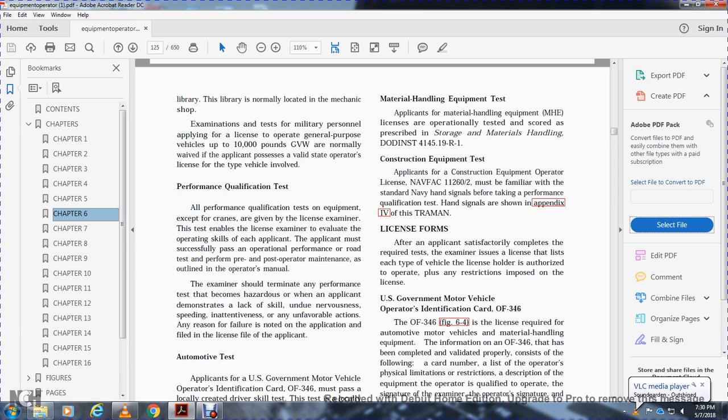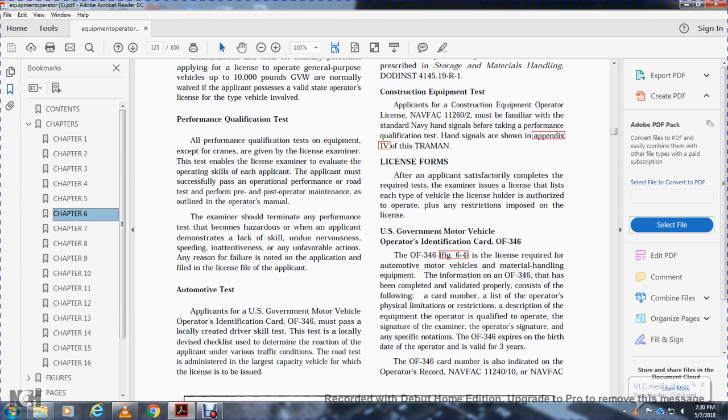License holder authorized to operate, plus any restriction imposed on the licensee, with a government motor vehicle organization identification card. OF 346, the OF 346 license is required for operating a motor vehicle with material handling equipment. The information on the OF 346 has been completely validated and properly considered for the following: card number, the list of the operator's physical limitations, restrictions, description of the equipment the operator is qualified to operate, the signature of the examiner, the signature of the operator.